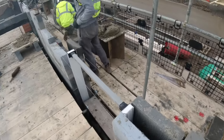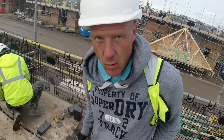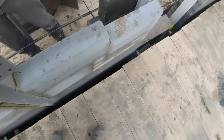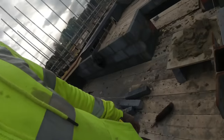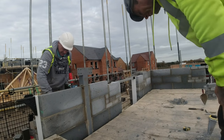Oh, we're getting near the end now. Gary's got his fan on. I'm going to run through, just gonna get the lintels up here. I think my lintels come.